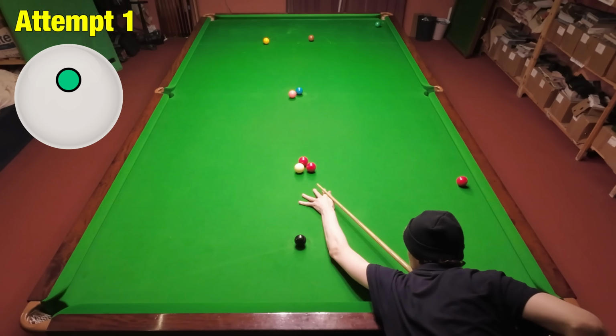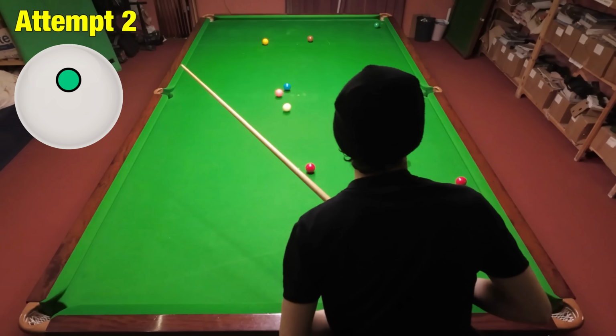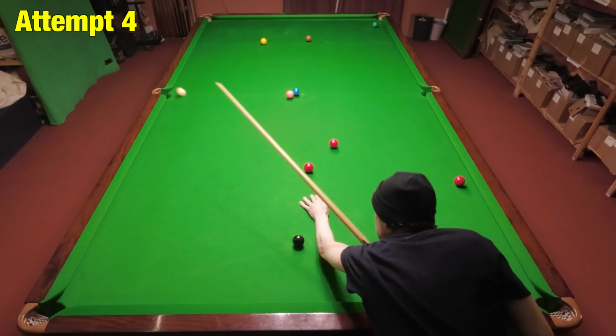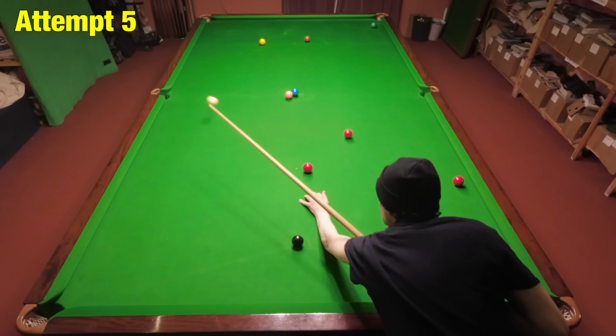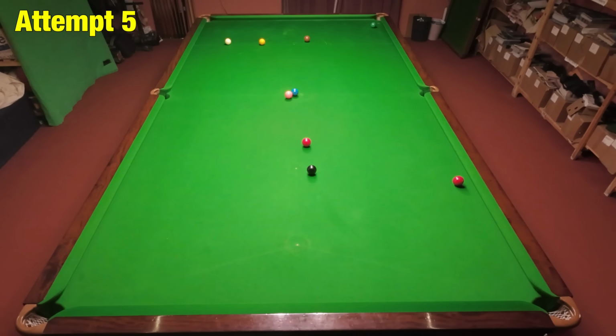However, what doesn't look impressive is when you jump around in front of the camera and block everybody's view. So I'll try to explain what happened. I missed the first 3 shots as it was a little bit harder than I was expecting. I set the 4th one up a little bit thin, so I nearly missed the jaw, and the 5th one was about right, even though I just nicked the black on the way past.